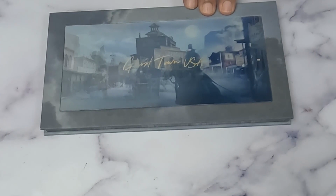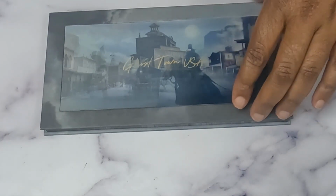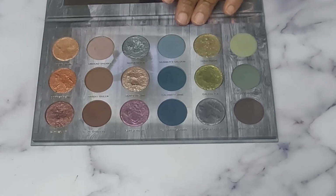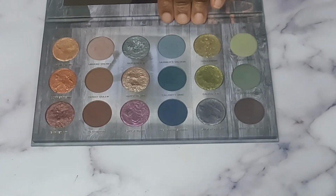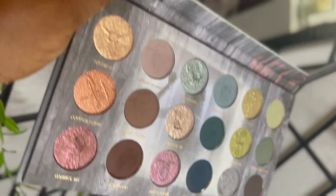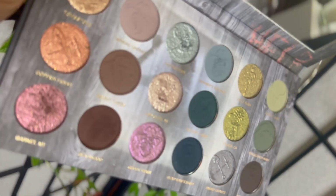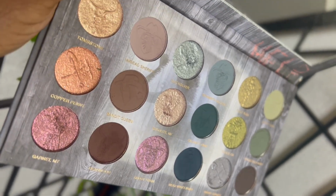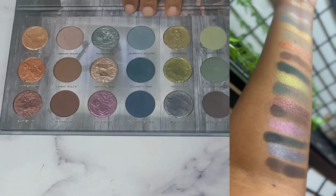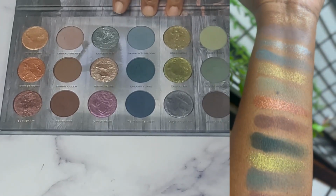This is the Nomad Cosmetics Ghost Town USA palette. Y'all, look at this color story. Now that I can appreciate a good cool tone palette, this is definitely a good one. I love the colors. I love the layout. It performs well, and the packaging is not so over the top Halloween. It's just a palette you can wear anytime you want to.